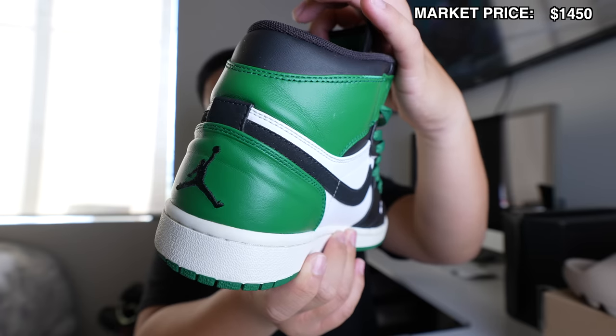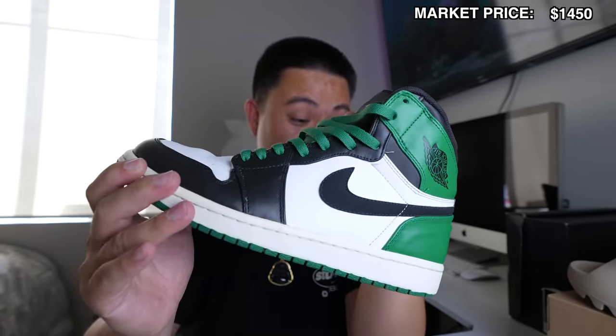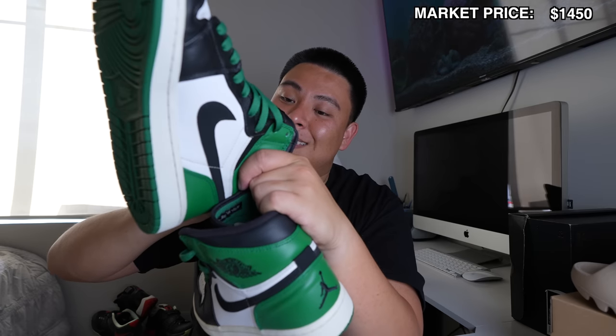I don't know the price of them, but I think a lot of the older Jordan ones went up in price. So it's cool to see this for sure. Celtic ones, size 10. And this released in 2009. Wow. That one's a good shoe. That one's a good shoe.